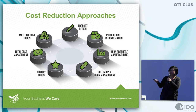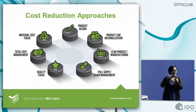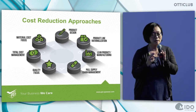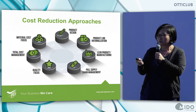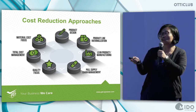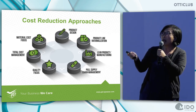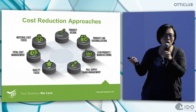Another is total cost management. That is something that you need to have. There are seven steps, but here I cannot detail that. That is a system to analyze how you can benefit from one project or even a product, and how you can really manage each single cost. So if you don't have total cost management, you may consider that it would help you to do the cost cutting. And then the seventh, the last approach that I would suggest is the material cost focus.